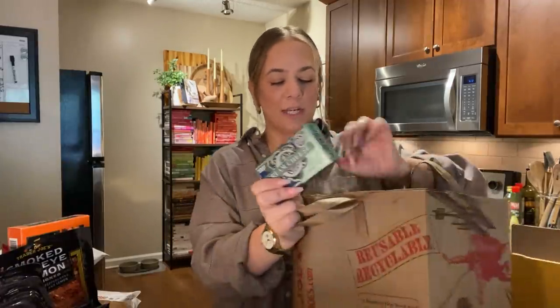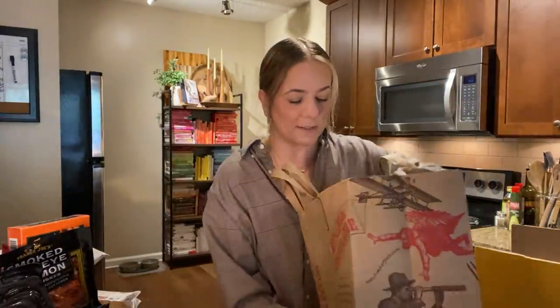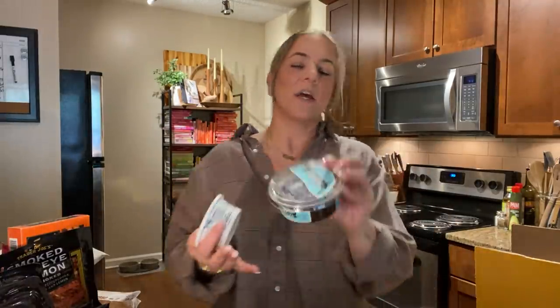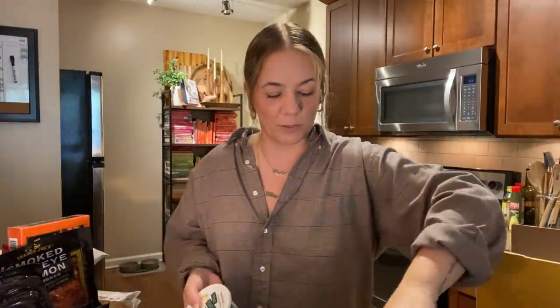I got two cream cheeses from Trader Joe's for that dip that I'm talking about. I'll probably film it. It's a TikTok recipe, but I will probably definitely film it. So let me show you. Also, we're going to have chocolate hummus on one of the charcuterie boards with strawberries and stuff. So I picked up the chocolate hummus. We've tried this before. It's really, really good.